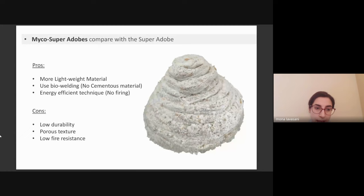But besides these positive points, there are some negative points. The most important one is low durability. As it is biodegradable, it can be digested by microorganisms. So it doesn't have high durability, and it has a porous texture and porous nature. So unfortunately, it could provide a good environment for some insects or other microorganisms to grow inside the structure and feed from it. And the other negative effect is that it doesn't have good resistance against fire, and it could burn, as it consists of straw and mycelium. Both of them could burn through fire.